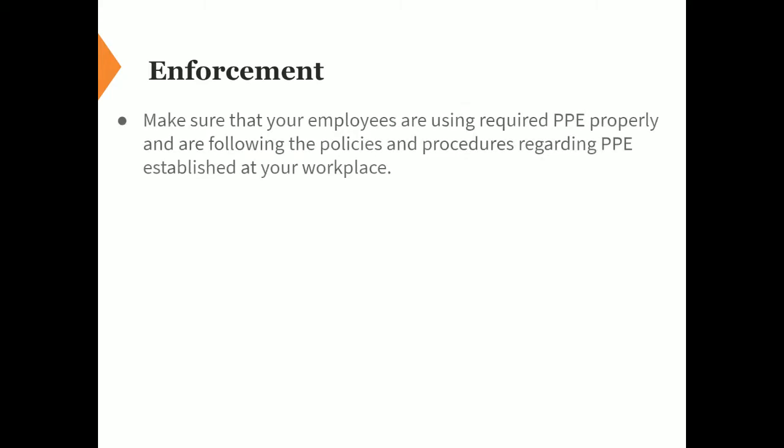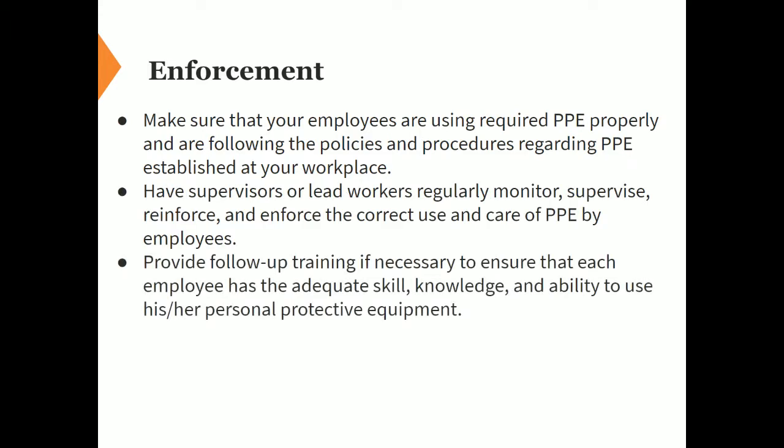And finally, enforcement. I talked about this briefly already. Make sure your employees are using the required PPE properly and are following the policies and procedures that you've put in place. You've put those in place for a reason. They need to be there. Your employees need to follow those.